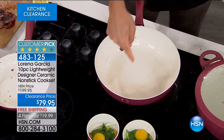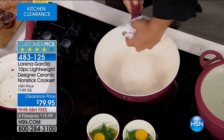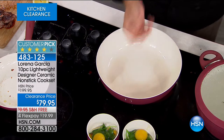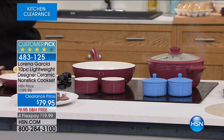And how about that for the cleanup? That was steaks that were seared, and then mushrooms deglazed with red wine. So we're ready to go. There is no flavor transfer, so I can go ahead and start to cook fish in here if I wanted to. I'm actually going to start using some pasta because I know you love your pasta.